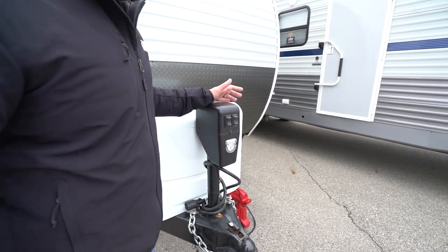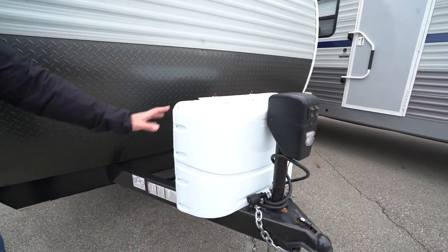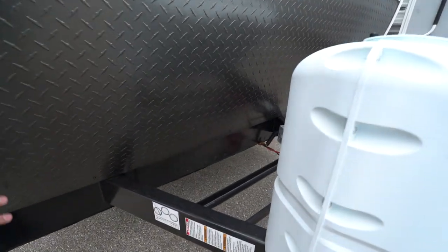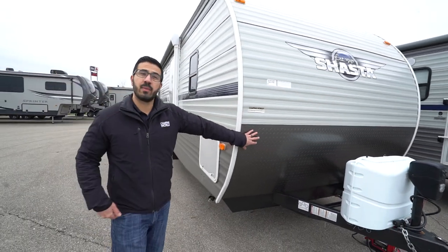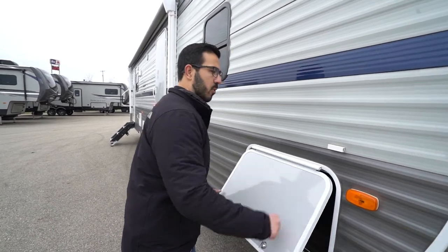You also see a light right up front for added visibility at night. Behind that, you have two 20-pound propane tanks with the cover, rails there for your battery, and the diamond plating coming up the front, helping protect that front end from rocks and debris that may get thrown up by your tow vehicle. Coming around to the side, we'll open up the pass-through.